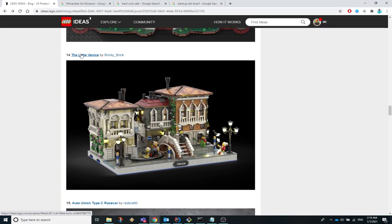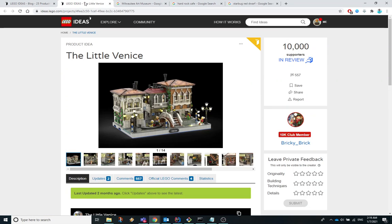Little Venice. Now this is one, if I was a person who was not giving you a straight yes or no, I would say this is a question mark. It has a good chance of being made, and I would leave it at that. But I'm going to say a yes or no, and I'm going to say no. But, and here's the but part, I wouldn't be surprised if I was wrong.